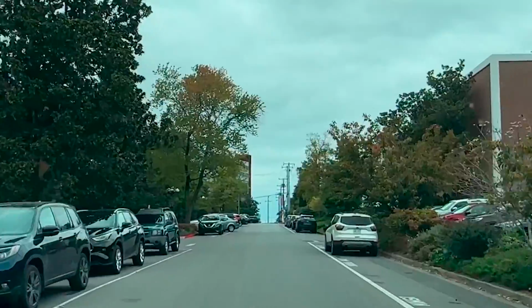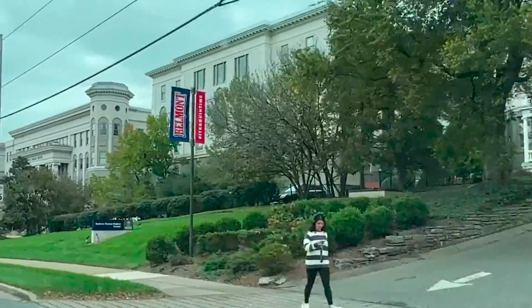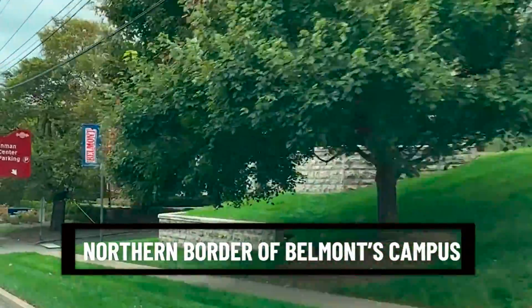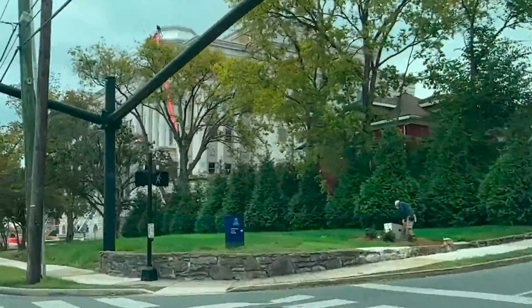It's right there in the heart of it all. So here you can see we're on the border of Belmont University, all these major, super large, nice buildings. This is on Wedgwood Avenue. So this is the northern border of Belmont's campus. And this really is where 12th South begins, at the northern border as well.